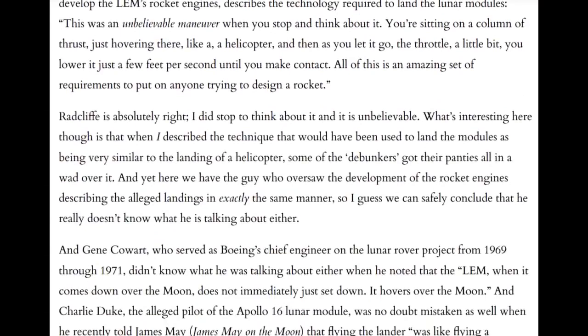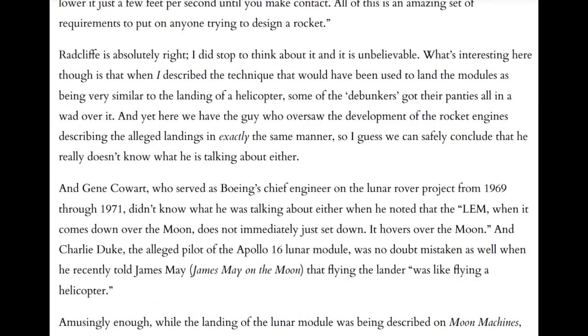Radcliffe is absolutely right. I did stop and think about it, and it is unbelievable. What's interesting here, though, is that when I describe the technique that would have been used to land the modules as being very similar to the landing of a helicopter, some of the debunkers got their panties all in a wad over it, and yet here we have the guy who oversaw the development of the rocket engines describing the alleged landings in exactly the same manner. So I guess we can safely conclude that he really doesn't know what he's talking about either.